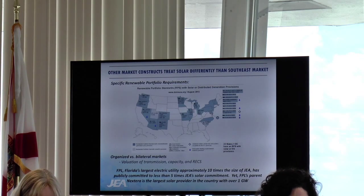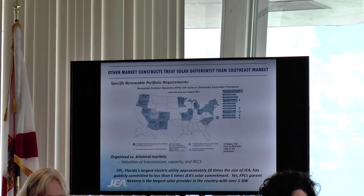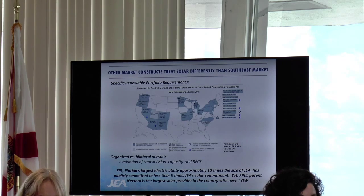Again, the Southeast market treats these attributes differently. We don't have a renewable portfolio standard. We don't have an organized market to value some of the things that stakeholders will talk about in terms of the value of solar, like transmission credits or capacity congestion credits, and so it is fundamentally different.